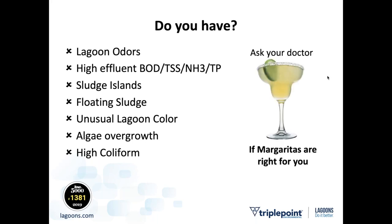If you have these things, you should ask your doctor about margaritas. Margaritas are great. They come with some side effects: heightened sense of self-esteem, general disregard for problems, and also some negative side effects: dehydration, nausea, and possible vomiting.